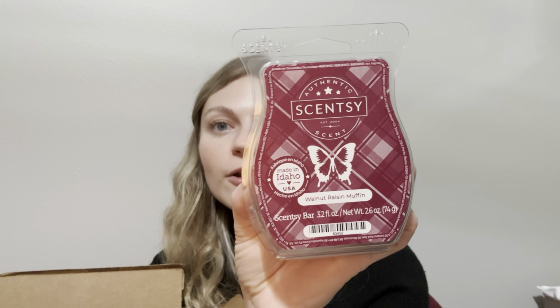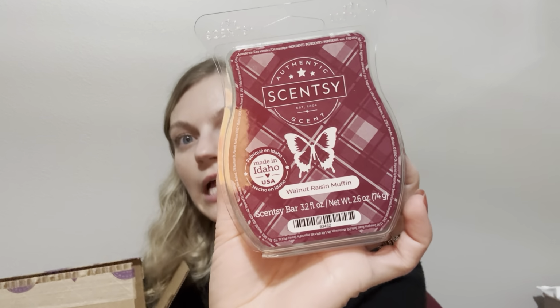Anyway, next we have Walnut Raisin Muffin, one of my all-time favorites. I've had this in my club since October of 2021, something like that. I'm not exactly positive. This is so good. Honestly, one of the oldest scents. It is just what it sounds like, but hold the muffin.